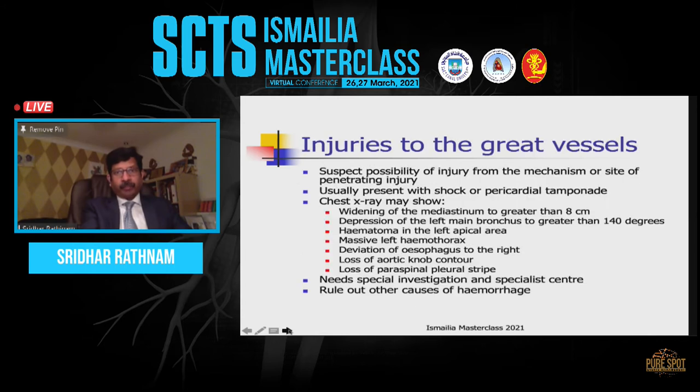Both of these cause damage to the intima and media, and the increase in intraluminal pressure causes dissection or disruption. Great vessels, again, you have to suspect them, especially if there is upper torso injury, particularly involving the first ribs. You'll have widening of the mediastinum, depression of the left main bronchus, hematoma in the left apex, massive hemothorax, deviation of the esophagus, loss of the aortic knob. All these are imaging signs which should prompt you to suspect great vessel injury.